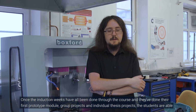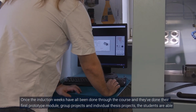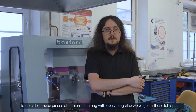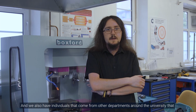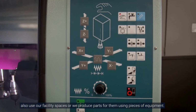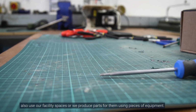Once the induction weeks have all been done through the course and they've done their first prototype module, group projects and individual thesis projects, the students are able to use all of these pieces of equipment along with everything else we've got in these lab spaces. And we also have individuals that come from other departments around the university that also use our facility spaces, or we produce parts for them using pieces of equipment.